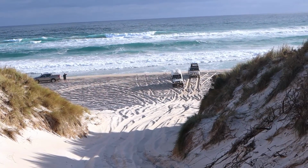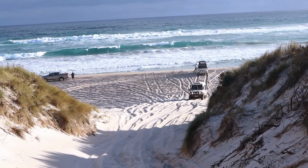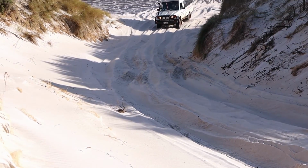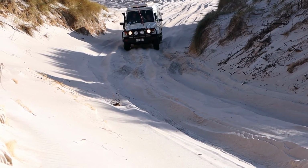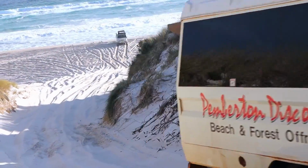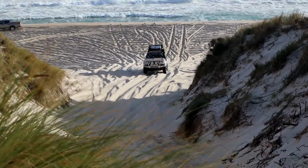So while Sean was airing down his tyres, the Pemberton tour bus decided to turn up and show us how the right pressures and the right amount of acceleration can mean the difference of getting stuck halfway up the sand dune or making it all the way up to the top. Now with some newly acquired confidence, Sean's going to give it another crack.